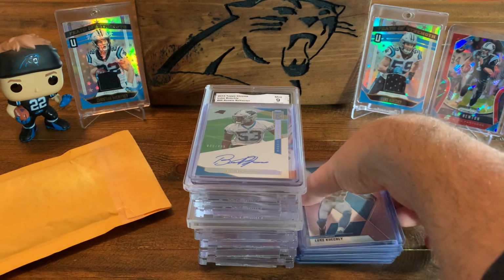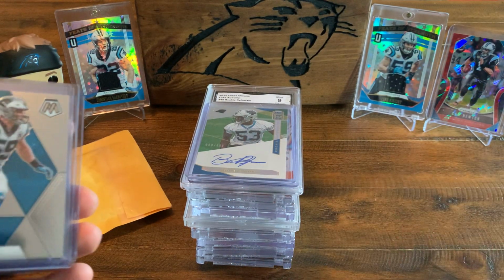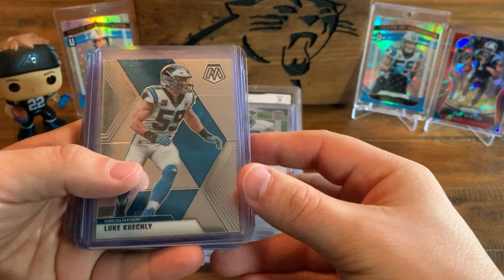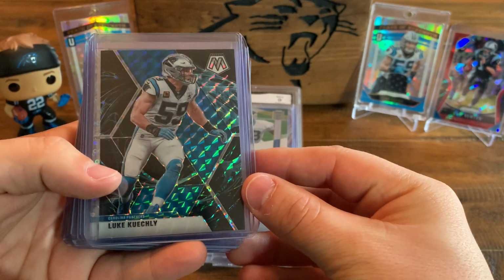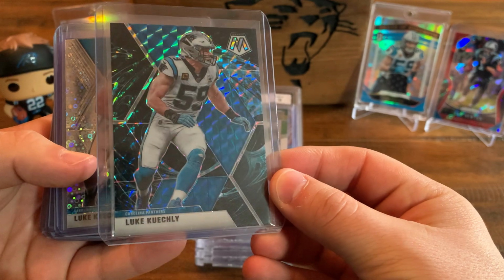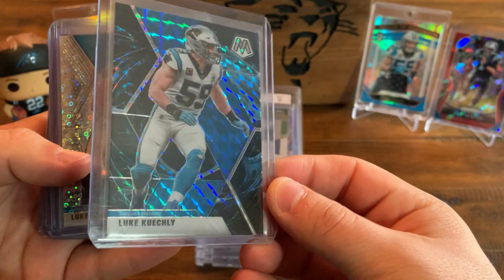I'll start out over here on the right. Luke Kuechly is my favorite player. He's the player that I PC, in addition to other Panther cards, and he's the one that I have the most of. This year was the first year for Mosaic Football. We have the base here, and we have the Genesis, which is one of the more rare cards in the Mosaic line. I don't know the exact print run on these, but it's probably somewhere below 50. So those are pretty cool.